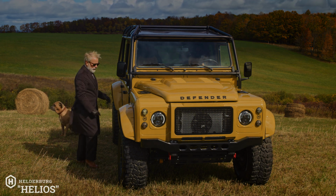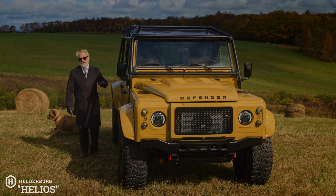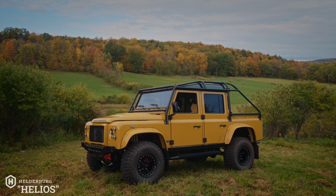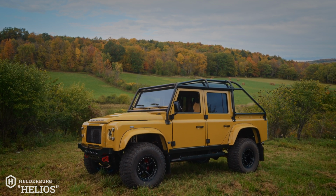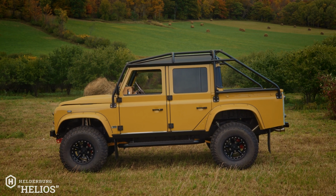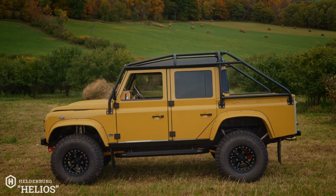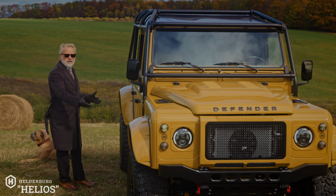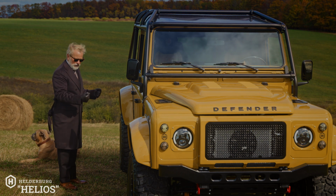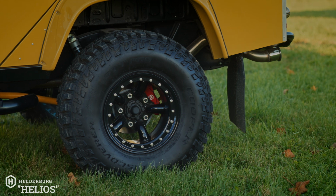So moving on down, you'll see on the side, on the lower part here, below the doors, we have rock sliders. This is a very thick aluminum, and it's really for a design cue, because I doubt that Chris is going to take this off-road and climb rocks. But if he was, the step-up bars would come off. It's only a couple bolts. They come off, and then you have these nice rock sliders that would keep you from damaging the body itself, because they're very durable.